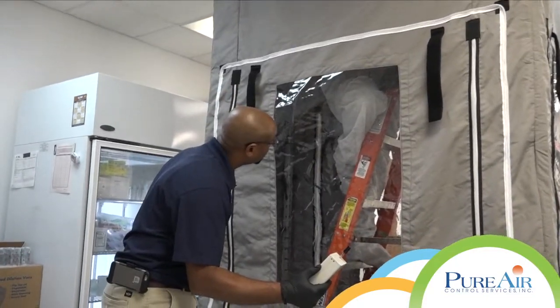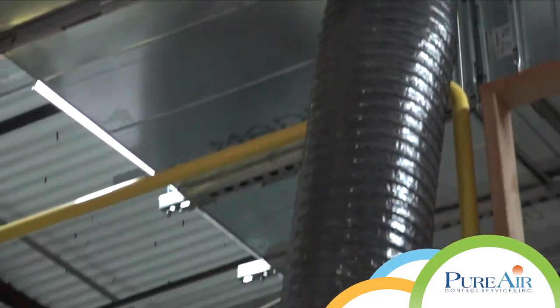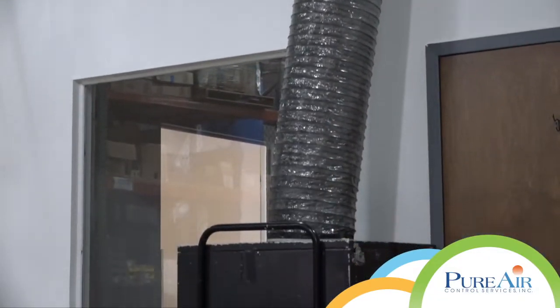Containment is not only important in the occupied spaces, but inside the ducts as well. We utilize HEPA-filtered negative air machines to create a pressurized field inside of the ductwork to vacuum contaminants agitated during the cleaning process.